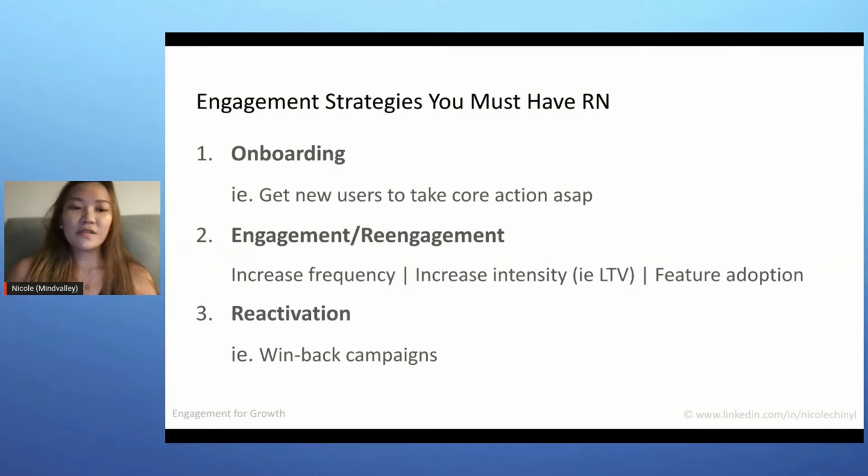And then there's also engagement or re-engagement, and generally these campaigns or automations should only have three goals. It's either to increase frequency, meaning maybe one of the core metrics that you're tracking is a weekly active user. So how do you get the users to come back on a weekly basis, right? And it can obviously be more granular than that, but the idea revolves around increasing frequency.